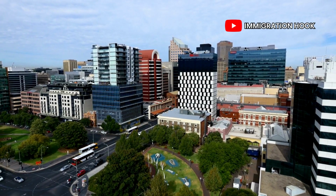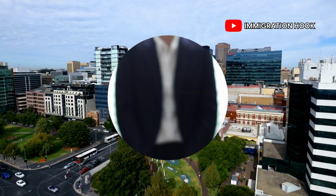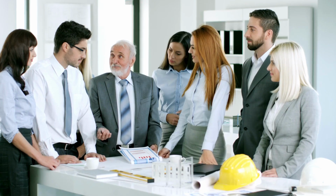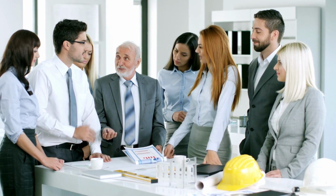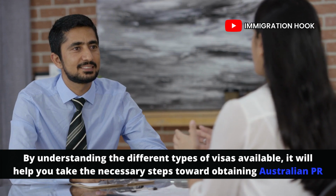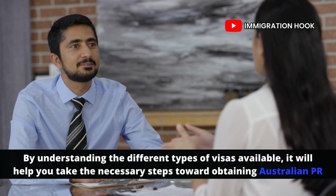Each visa type has its own requirements and benefits, so it's important to choose the one that's right for your situation. By understanding the different types of visas available, you can make an informed decision and take the necessary steps toward obtaining Australian permanent residency.